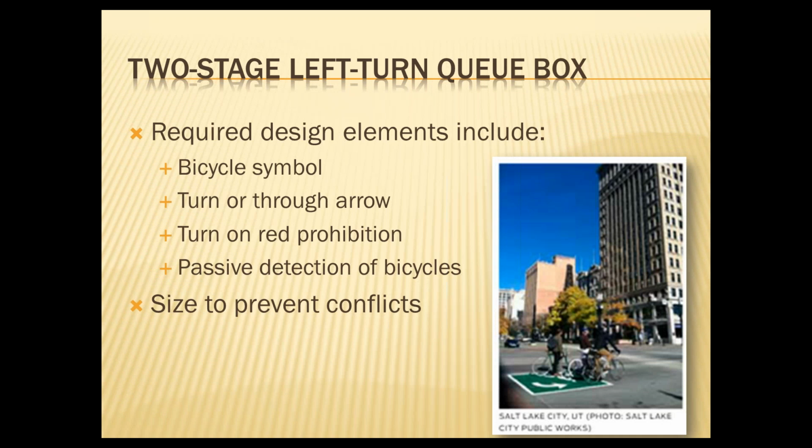Some of the things that you need to do when you have this two-stage turn box is definitely want to have a bike symbol with the green marking in the box identifying it, including that turn arrow. You also want to have a right turn on red prohibition so that the cars that are queued behind the turn box aren't encroaching into their space. And you'll absolutely need to have some form of passive detection because the bicyclist won't be able to reach any push buttons. So you'll need to have loops or video detection or something similar that will pick up the bicyclists who are waiting in that box for the maneuver.